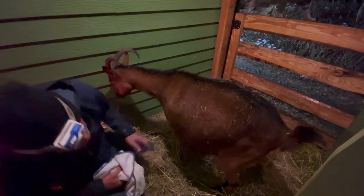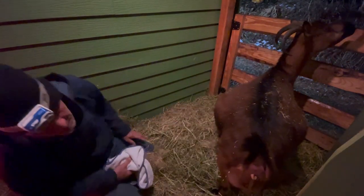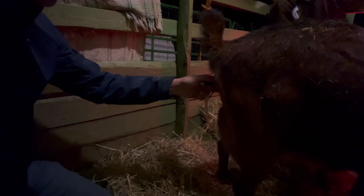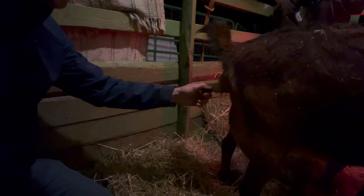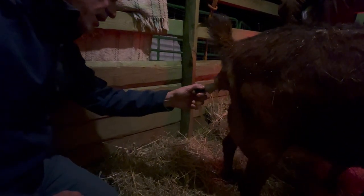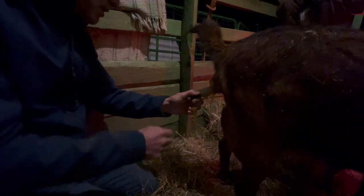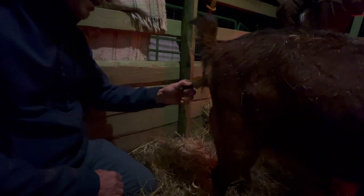Okay, so she's going to push standing. Go this way so I can see. Feels like a big hoof. I'm going to give it a little bit of pressure just to keep her. Okay, so there's still two hooves. I'm not seeing any. I want to see a nose pretty soon, because if I don't, sometimes they can have a head back.